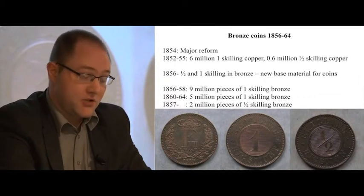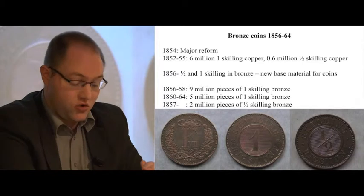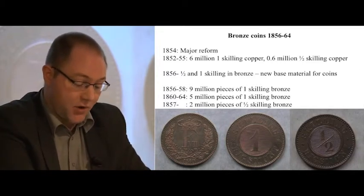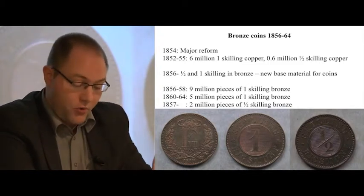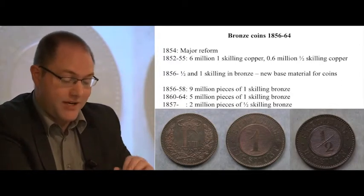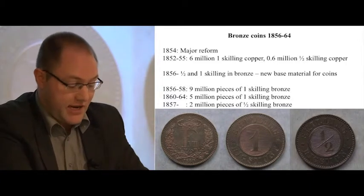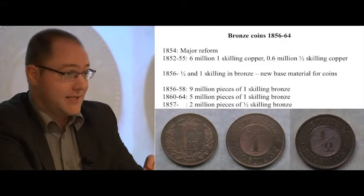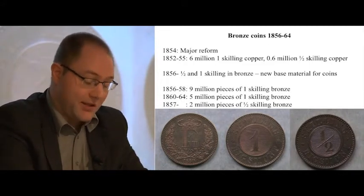The Danish Ministry of Finance in summer 1856 decided that the two lowest denominations of small coins, half skilling and 1 skilling, were to be made of bronze. The bronze coinage progressed quickly from December 1856. More than 9 million pieces of 1 skilling were produced from 1856 to 1858, and more than 5 million pieces were produced in the first half of the 1860s. They were very quickly distributed within the realm.